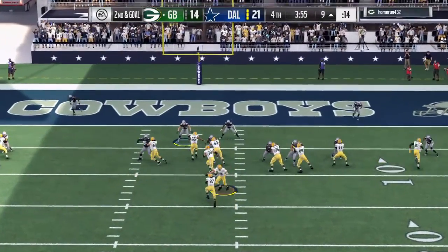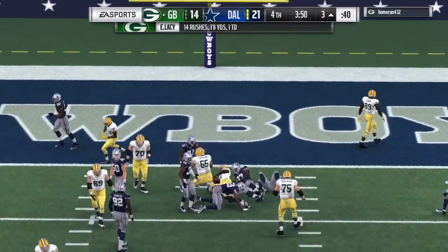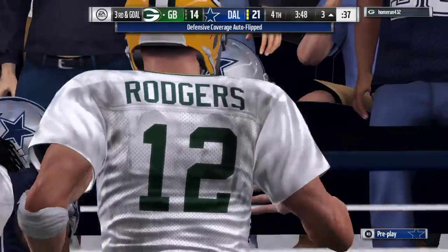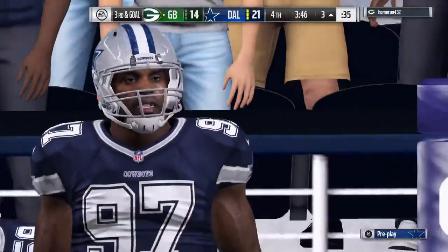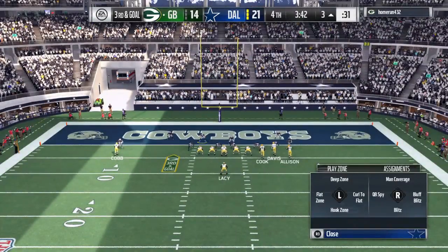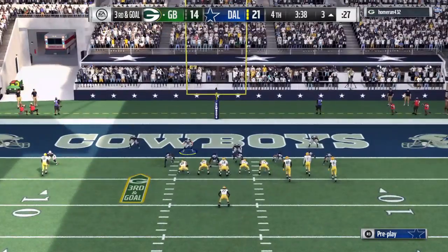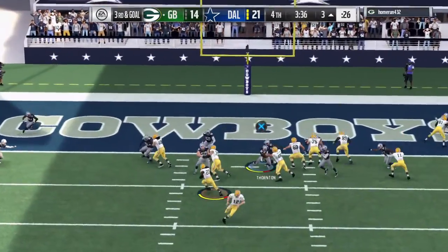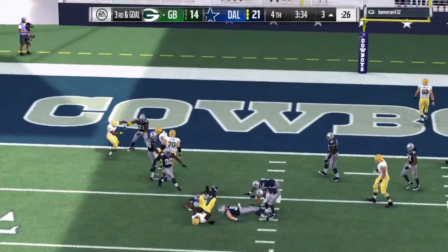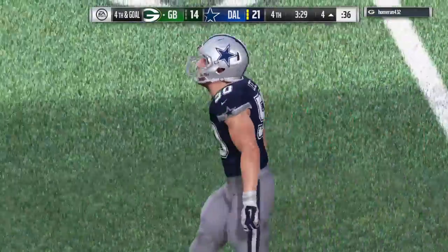So 2nd and goal here from the 9. Rodgers with a give. It's Lacey. And he'll work his way closer to the goal line as he's got 5 down to the 3. Well, Brandon, we always know that once you score 1 touchdown, you're without a doubt. And so far today, he's got 1, but was denied as he tried to get the 2nd one. Both the run and pass still in play here on 3rd and goal from the 3. A loss of a yard, and it brings up 4th.